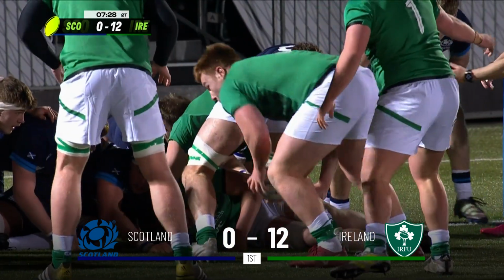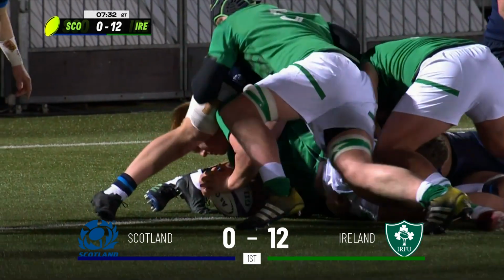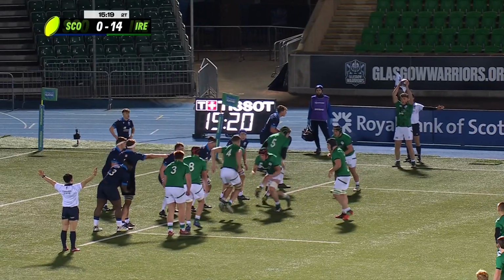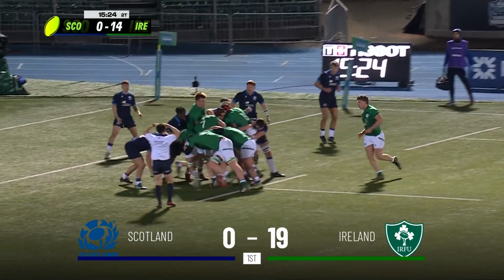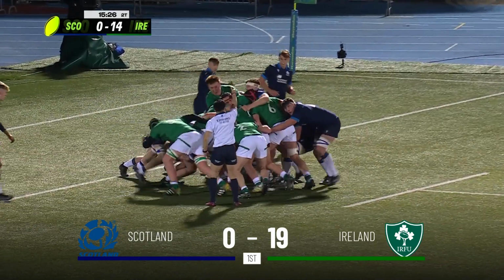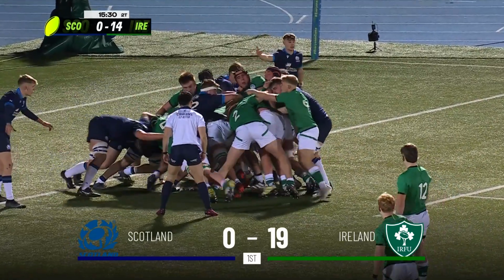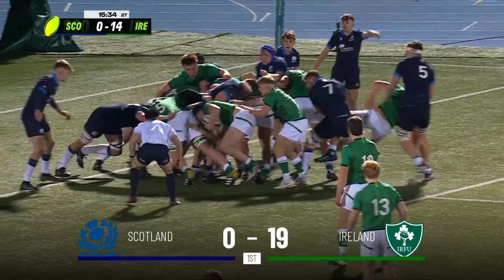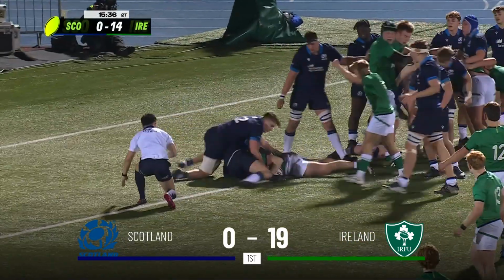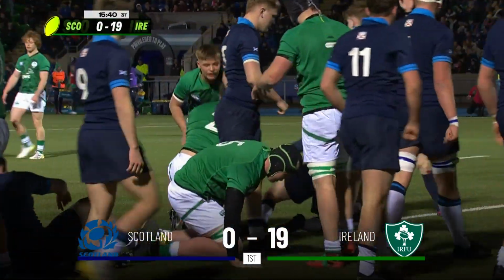The tight head prop, all of the power, just the body height reaches over the line. Dots it down. 64% of Ireland's rucks this competition have been less than 3 seconds long. They're good at the speedy stuff and they're good at the strong stuff too. But the maul's been stopped, stymied. Gus McCarthy has it at the back, looking for an opening, spots one, gets it down, and that's the third score of the evening for Ireland.